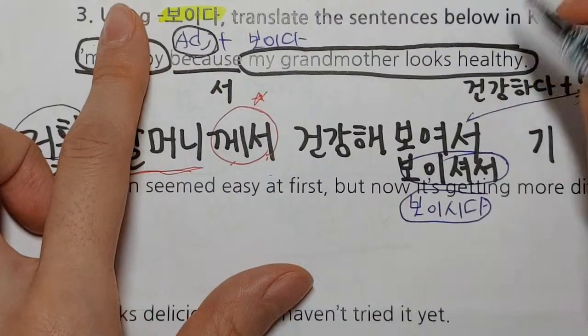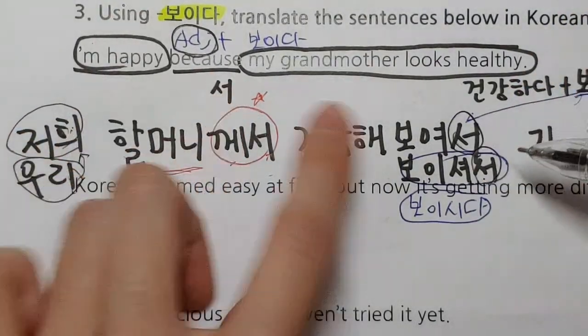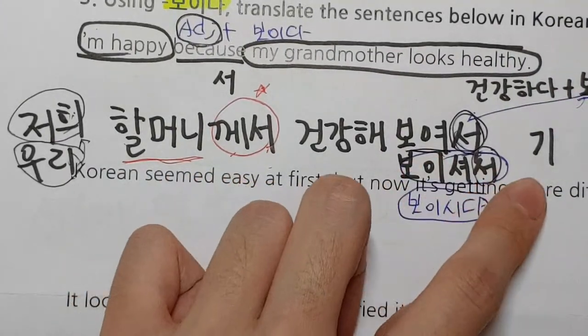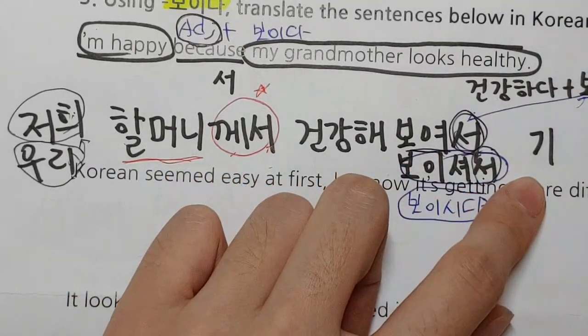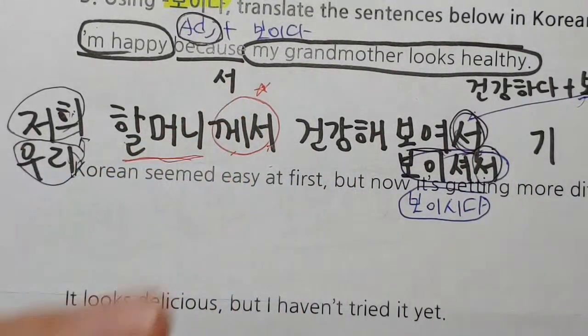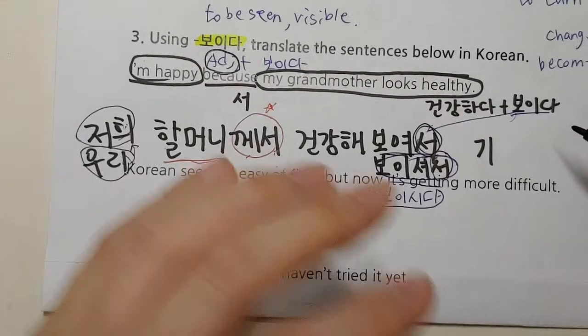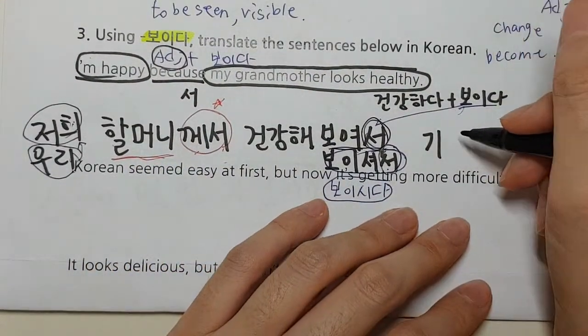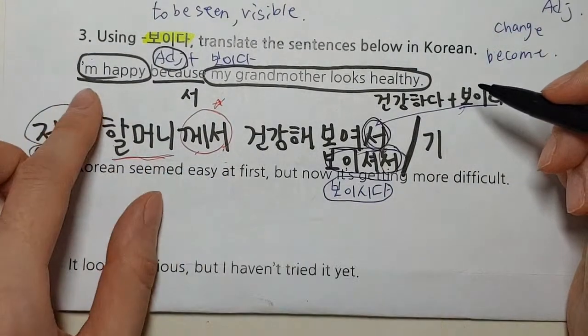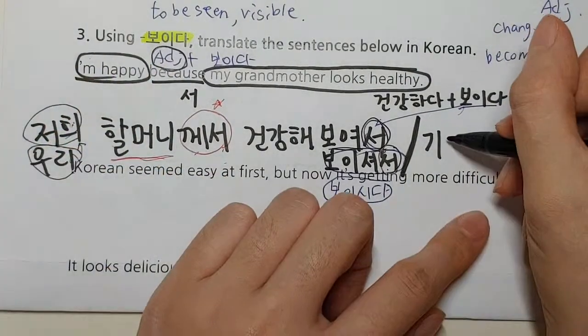Oh, so 서 here is a conjunction, right? 서. So 보이다 combined with 서, 보여서. I hope you're getting it. Are you guys getting it? So this is kind of a difficult part because it's an honorific form. So I'll go slowly from here. But here the difficult part has ended. So you can just write, I'm happy.